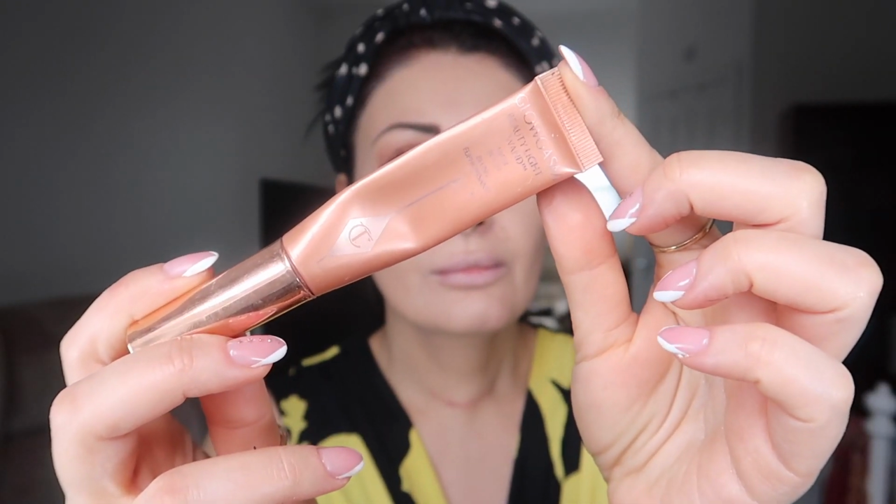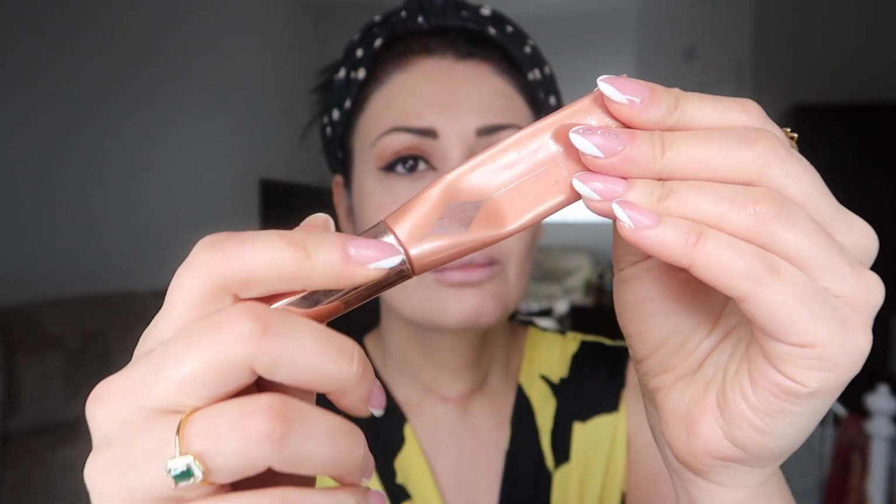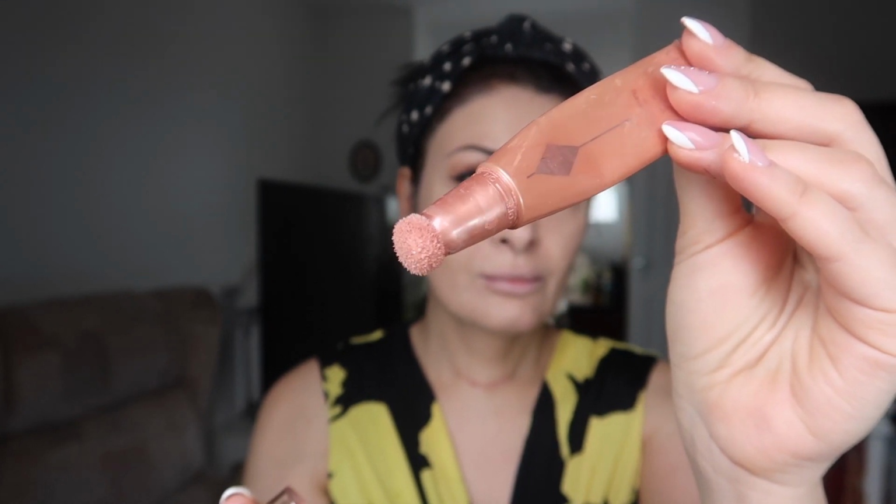For my cheeks, I'm using Beauty Light Wand from Charlotte Tilbury, which also went viral on TikTok. It's shimmery, so beautiful on the cheeks and natural. And really, when you apply this one, it takes your face to a whole new level and gives you extra glamour.